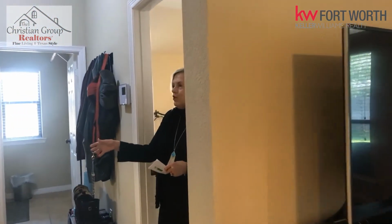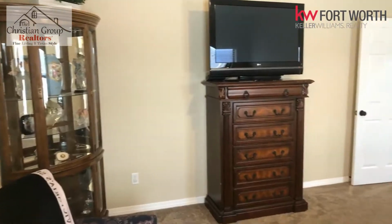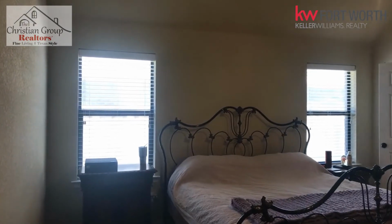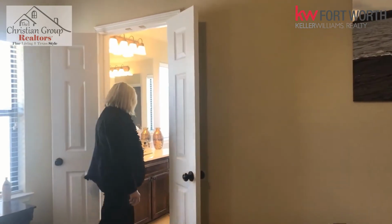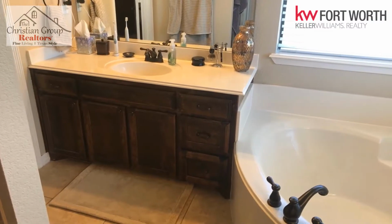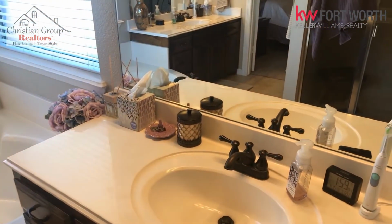Has a great workstation here. The master suite this way. Has great wall space. Room for a king bed in multiple areas in this bedroom. And come on into the master bath. We have dual sinks, a nice garden tub, a separate shower which is tile.